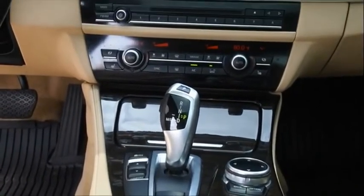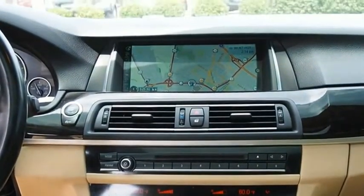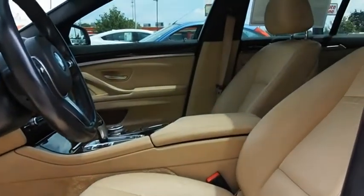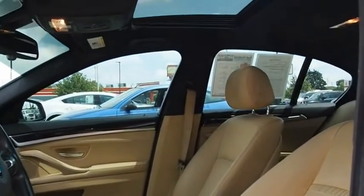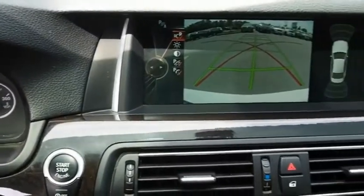The 5 Series incorporates bold styling cues that departed from BMW's traditional styling language. If you are looking for excitement and boldness, the 5 is for you. If you like it online, you'll love it in your driveway. Take it for a spin today.